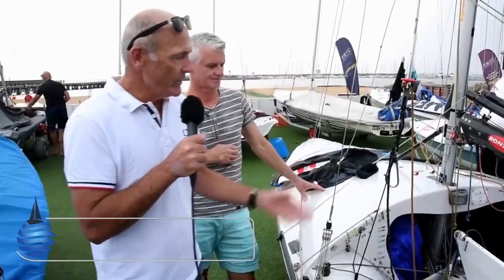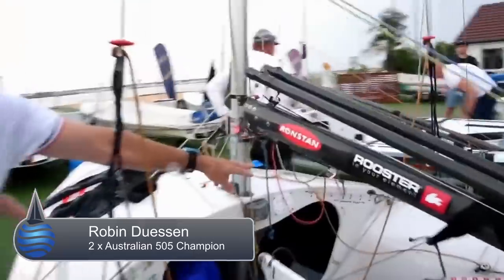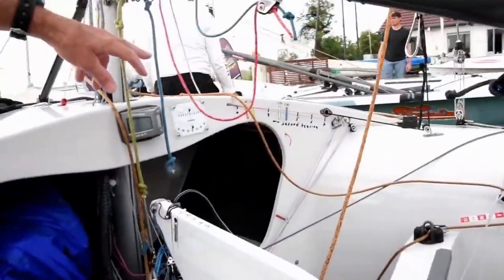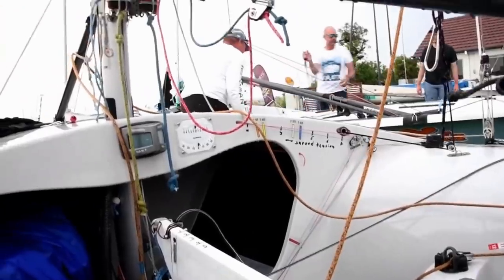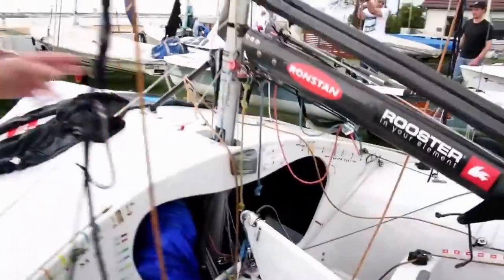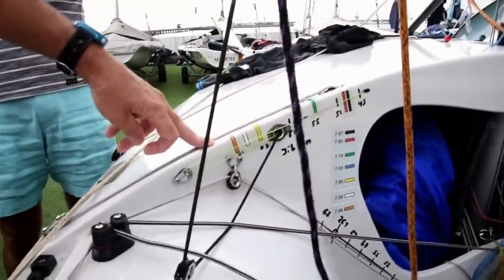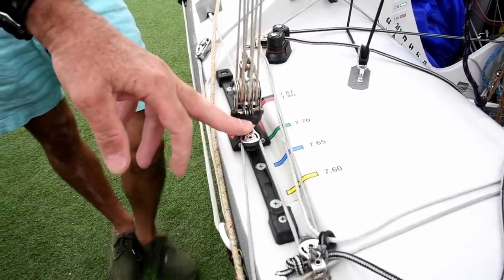So, first of all, I'll show you my rake, which is down there with all the different colours, which is red through to orange, which is our furthest aft rake. Then it'll be my ram, which will be down here, and then my jib sheets, which are along here, 12 to 15 knot wind range.